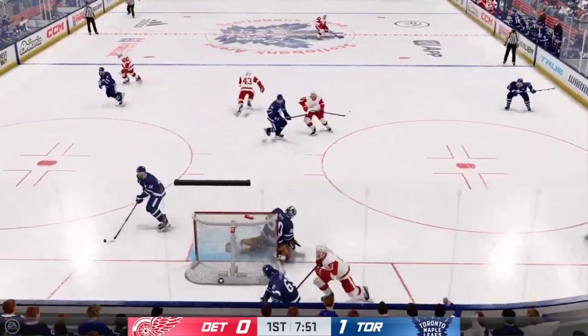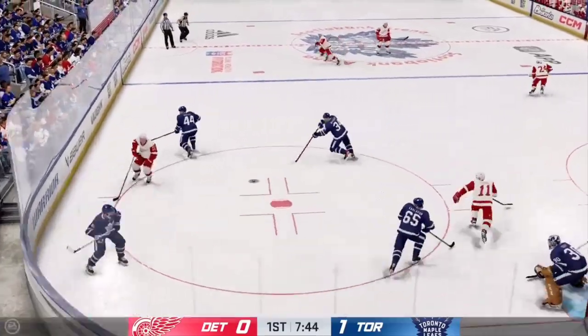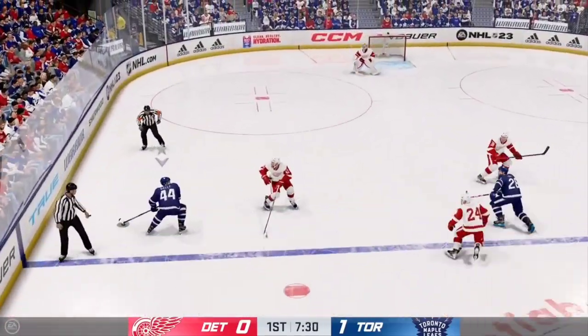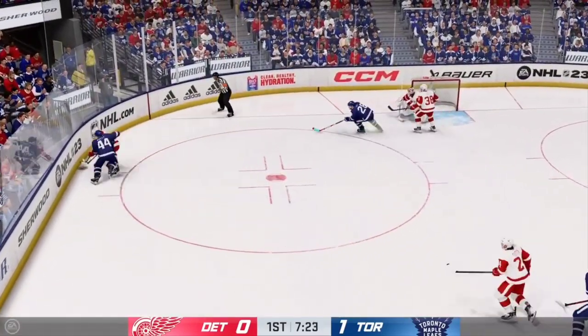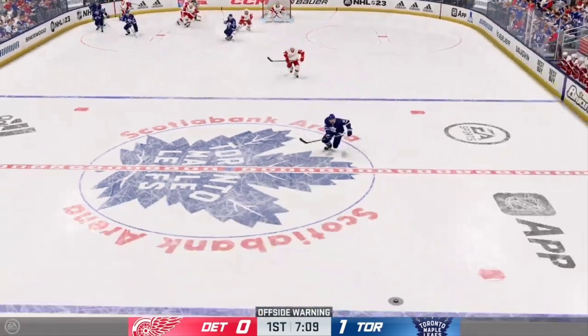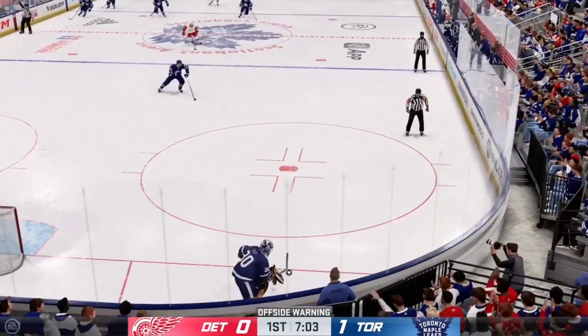The Leafs get a hold of the puck in their own end. Grabbed along the board by Kessel. They go on the attack from the left side. The Red Wings gain control of the puck against the wall. Can't make the play, and the puck leaves the zone.